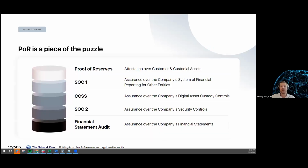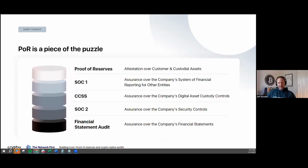So I think that goes into this slide, where it maybe needs to fit into the overall control and compliance puzzle that we're building. All companies need SOC reporting to fall back on. All companies, or most companies, are getting financial statement audits. How does proof of reserves now fit into the stack of compliance needs?